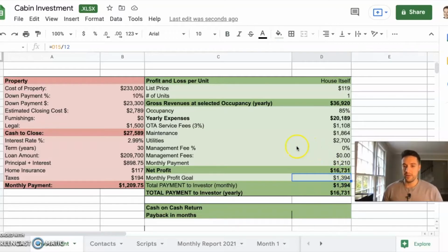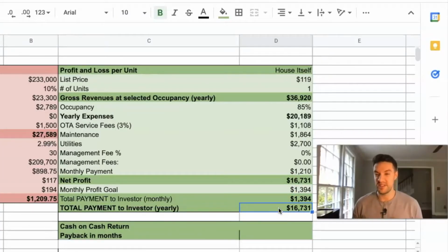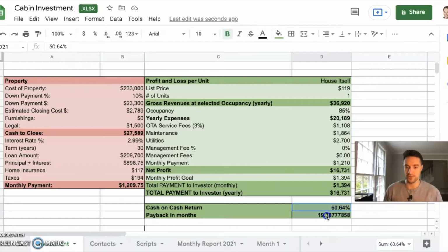Now, the most important number for me was: what's that monthly profit goal? So again, if I can make $16,000, to me, that's a really, really good investment. And here's why. I just pasted these two numbers here, which are really important. Number one, the cash on cash return. This is basically if I were to invest $1, by the end of the year I would have $1.60. That is pretty incredible, especially considering that the S&P 500, on average, returns around 10%. Even my 401k, which, because I am aggressive, is getting me about a 17% return. These types of numbers are absolutely insane, which is why I wanted to make sure that I could get into this type of business.